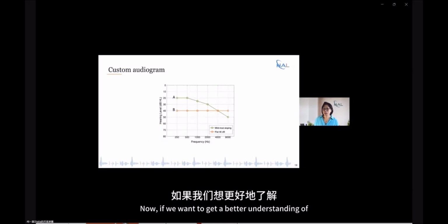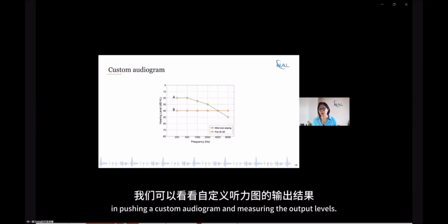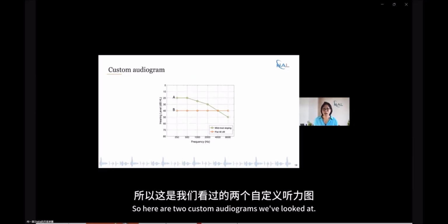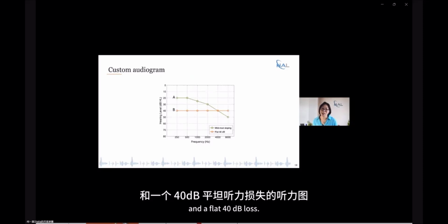Now, if we want to get a better understanding of what the fitting algorithm is in the AirPods Pro, we can look at inputting a custom audiogram and measuring the output levels. So here are two custom audiograms we've looked at. We've got one with a mild to moderate sloping loss from 20 to 50 dBHL and a flat 40 dBHL loss.